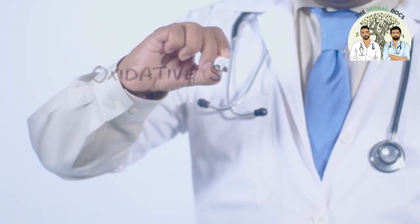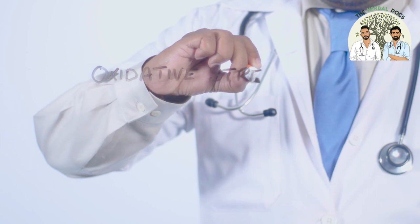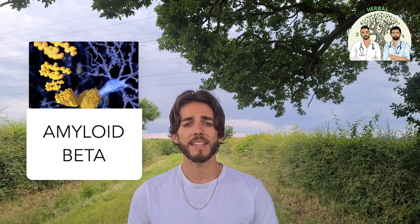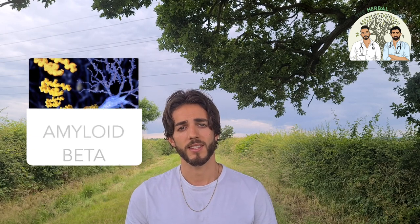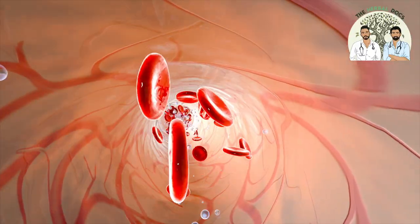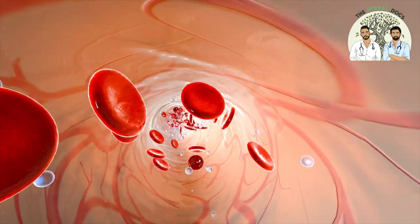Gingko does this by scavenging the pesky free radicals which damage our brains via oxidant. She also inhibits the buildup of a protein called amyloid beta, which is indicated in the pathology of Alzheimer's disease. Now, Gingko enhances blood flow by producing nitric oxide, which is a compound which relaxes our blood vessels, making our blood run easier through the vessel.